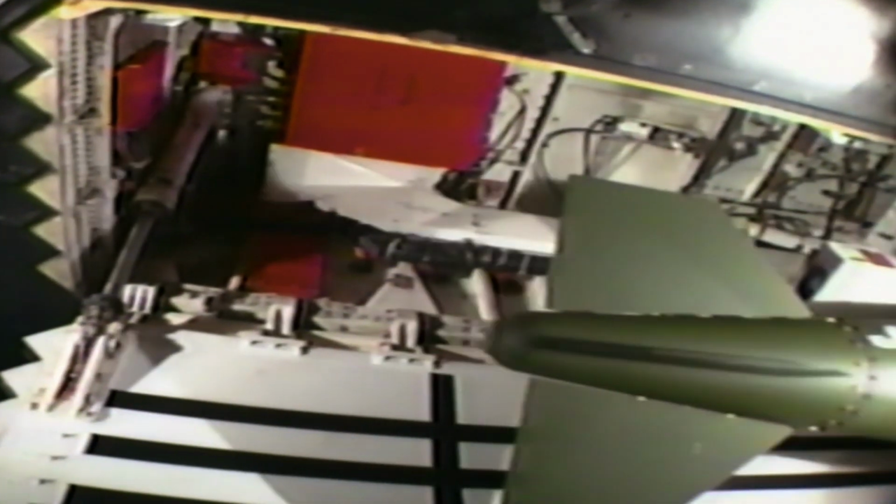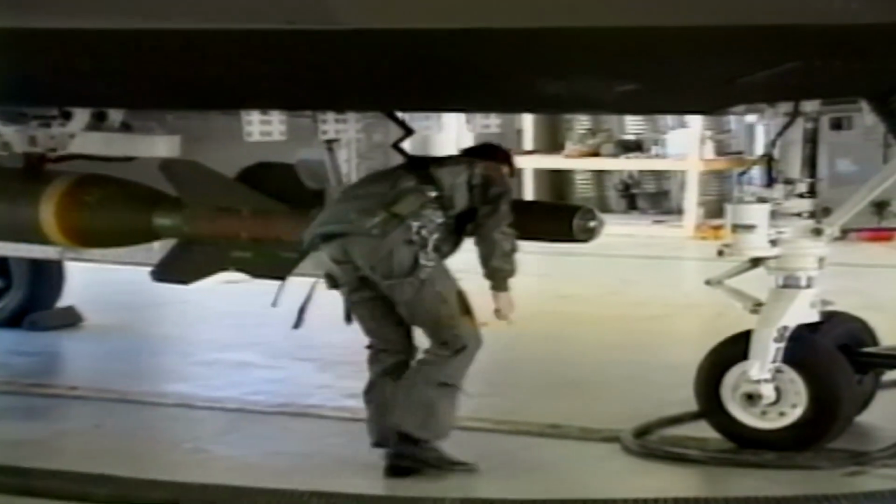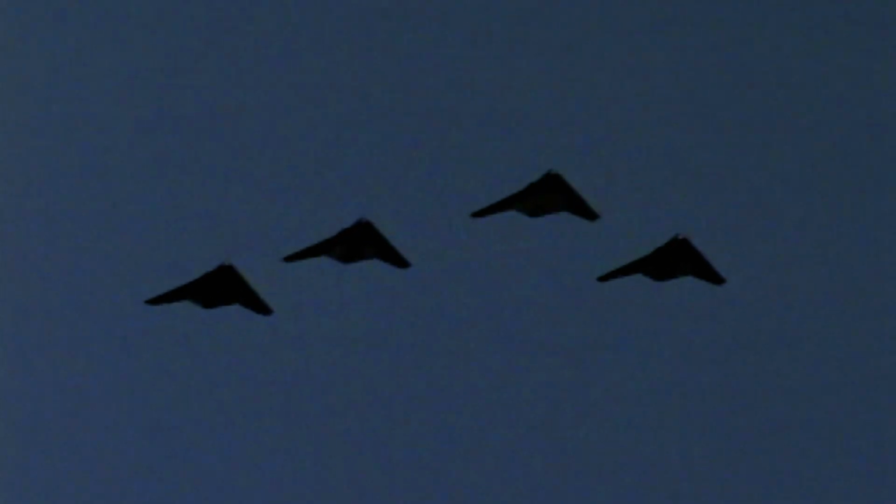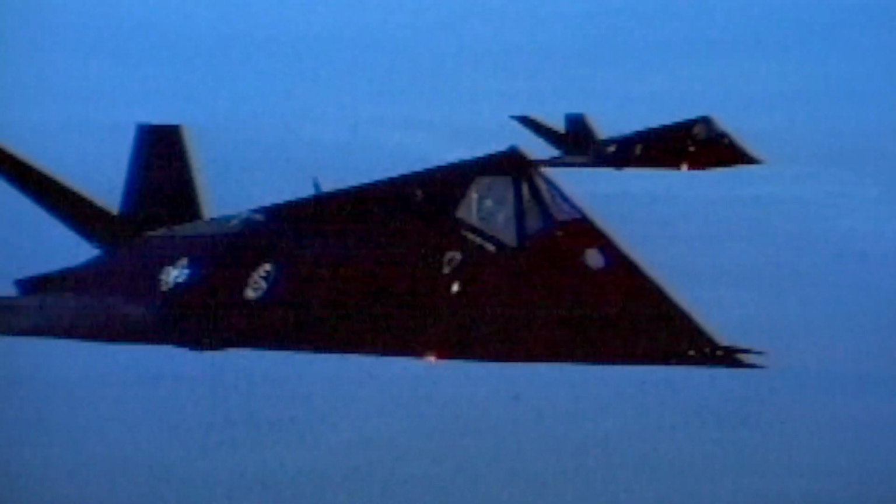In his fighter, Feast carries a GBU-27 laser-guided bomb, ready to hit Iraq where it hurts. My mission was to take that target out because that center would allow the Iraqis to track the non-stealthy aircraft as they came into Iraq. Around 2 a.m., Feast powers down all lights and antennas as he passes hundreds of radar sites.